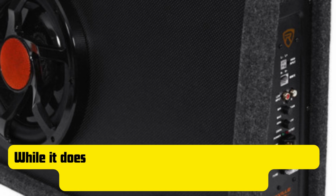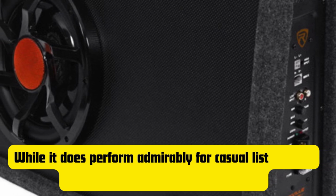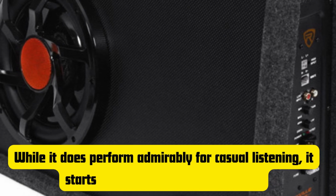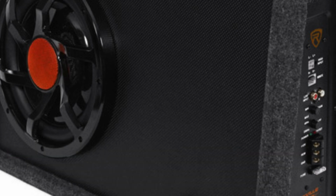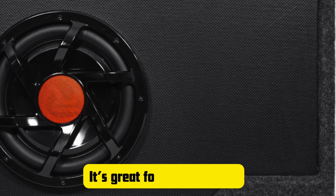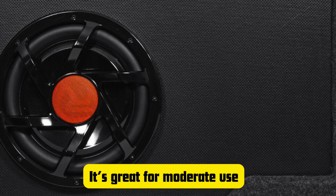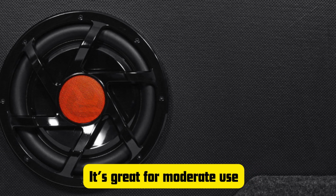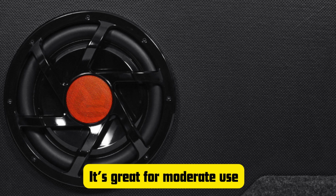That said, there's a reason this one isn't higher on the list. While it does perform admirably for casual listening, it starts to struggle at higher volumes. Personally, I noticed a bit of distortion when I really pushed it. If you're looking for earth-shaking bass that can handle those deep drops in dubstep or metal, the Rockville RWS10CA might leave you wanting more.